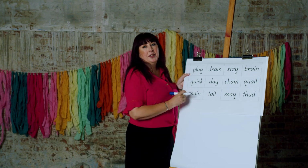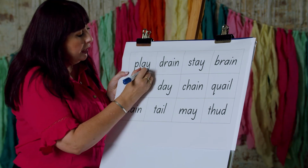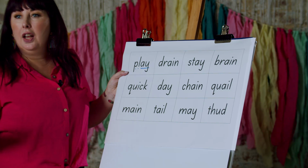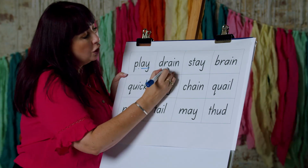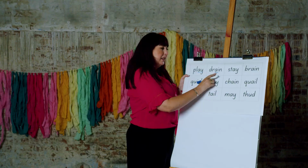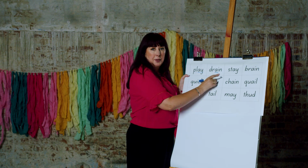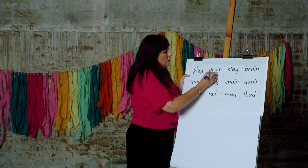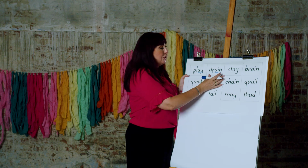Oh, we know this one because this is our key word from yesterday, isn't it? A. I like to play. We all like to play, don't we? Play. Good job. The next one, AI. Is this at the end of a word? No, there's a letter there. So we know it has to be the A sound. D-r-a-n. What word? Drain. Good job.